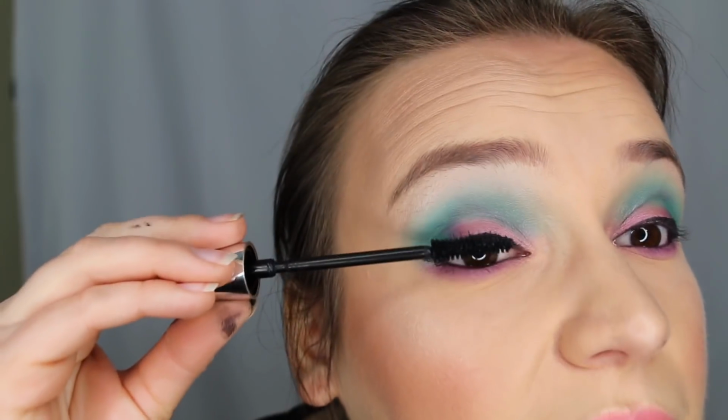This is the Clinique Flutter to Full mascara. It's got this lever here where you can adjust how thickening you want it to be. I'm gonna go full thickness today. I think that might be a gimmick. I don't know how much that makes a difference. I remember this mascara being fine.